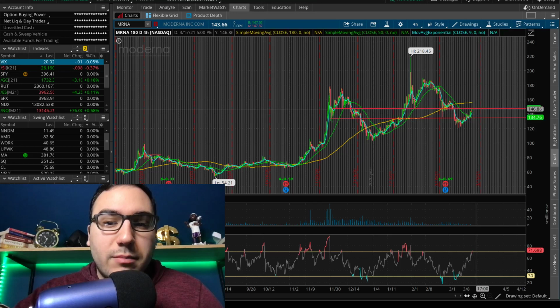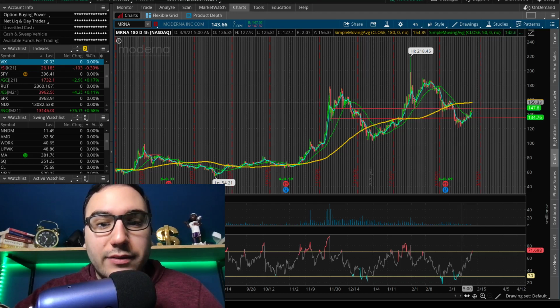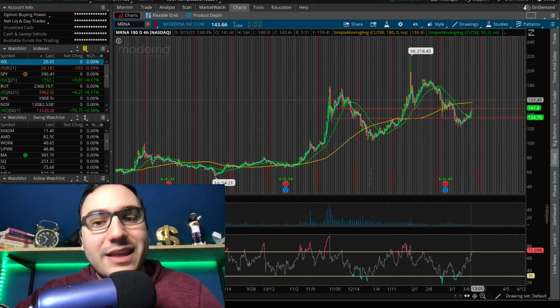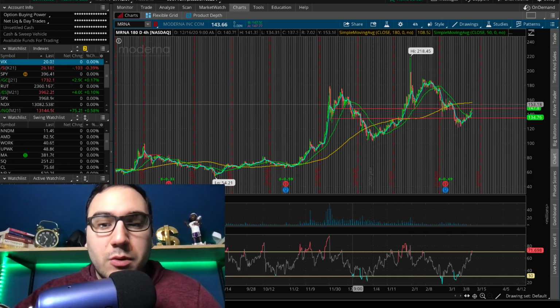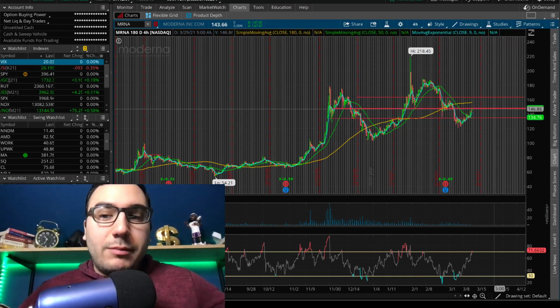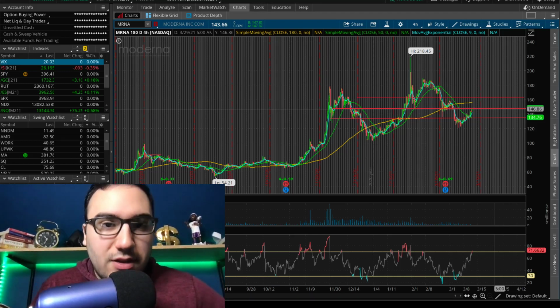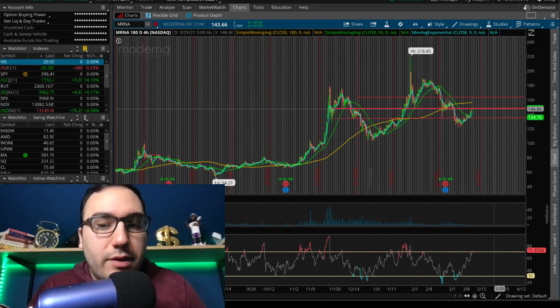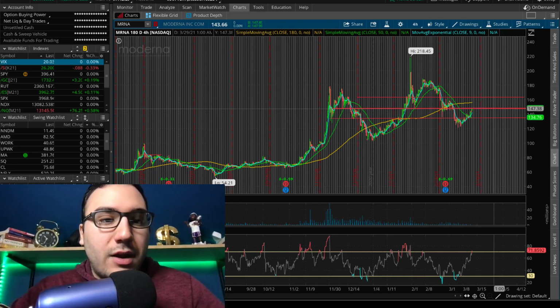So if 147 breaks, look for 155, right around the 180 SMA here, 4-hour. I think that's where it could go. And then if it got to 155, 160, guys, I'm not chasing Moderna there. At that point, I'd be like, okay, it needs to pull back. And where would it pull back to and consolidate a little bit? Probably around 145. So I'm thinking, okay, move from 145 to 160. That could be our play for the next couple of days. And then a pullback back to 145 for some consolidation. And then we might get another play from there. So Moderna, I like it.